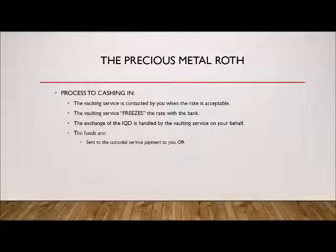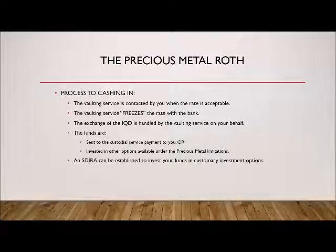The funds are sent to the custodial service for payment to you, or to invest in other options available under the precious metal limitations. By that I'm talking about you can have your IQD exchanged for USD and then buy precious metals and leave it in the account. A self-directed IRA can be established to invest your funds in customary investment options afterwards.